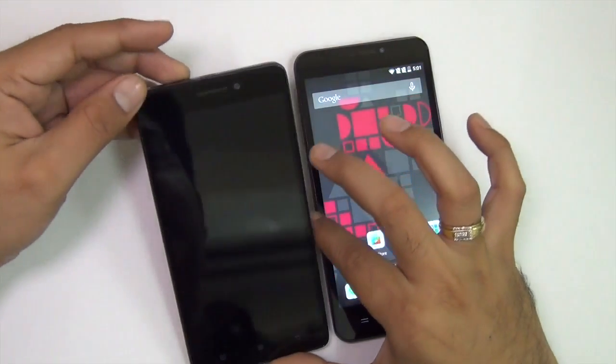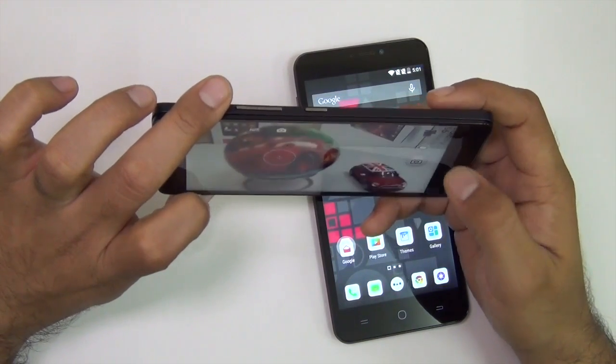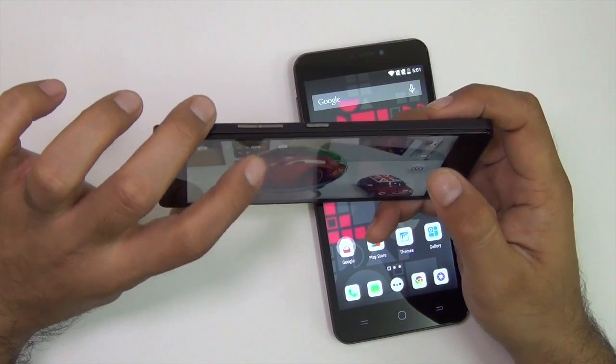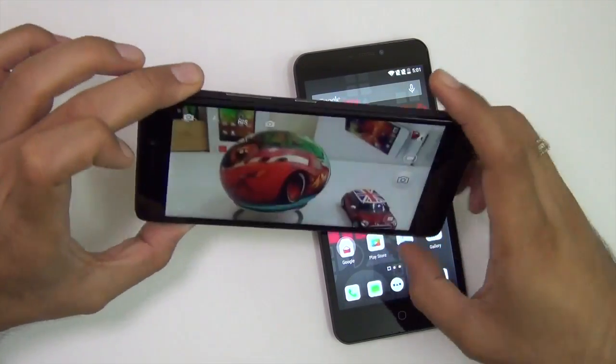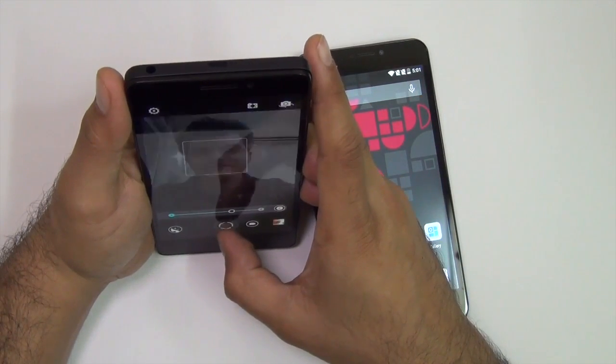The Lenovo A7000 gets an 8 megapixel camera at the rear and a 5 megapixel camera on the front. Let me take a picture with the front as well as rear facing camera of both these phones and show you how good the quality comes out to be.